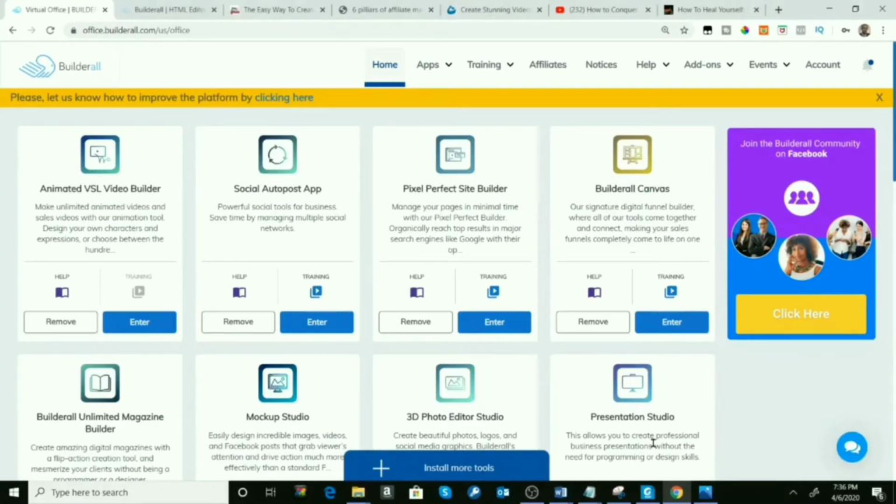This time we're going to deep dive into the Builderall Unlimited Magazine Builder.